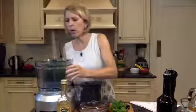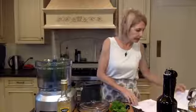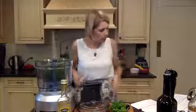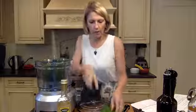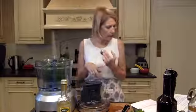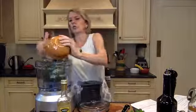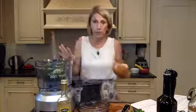All right, so now I have a well-pulsed bunch of greens, and I'm going to add in the rest of the ingredients. So I have my greens from one bunch of carrot tops, one bunch of carrots. I have my 1/2 cup of mint. Now what I'm going to do is add in 1/2 cup of shredded dried coconut, unsweetened. Now, they could be flakes as well.